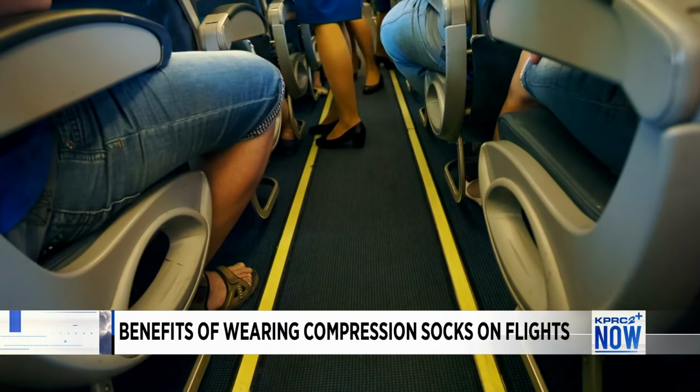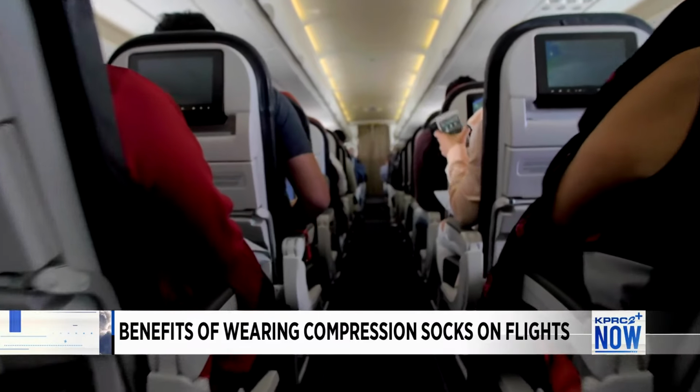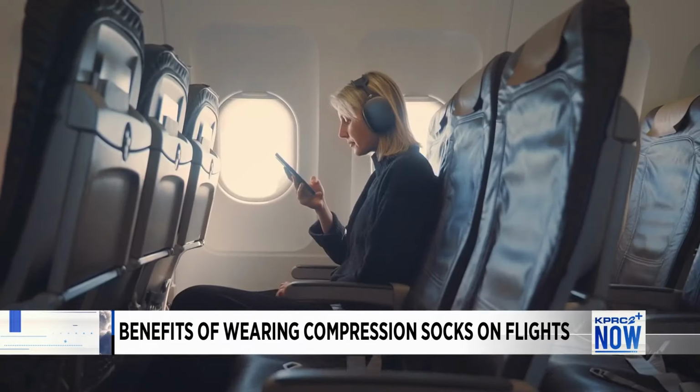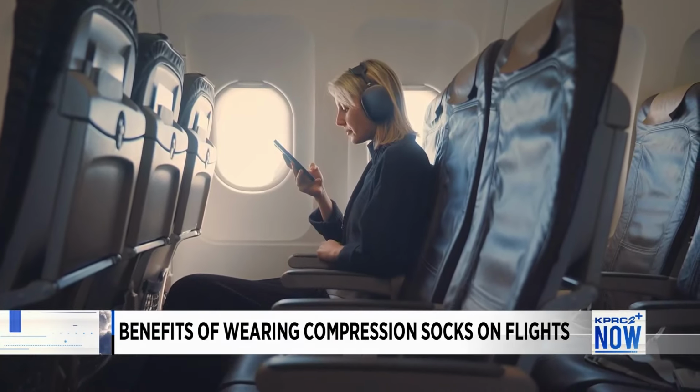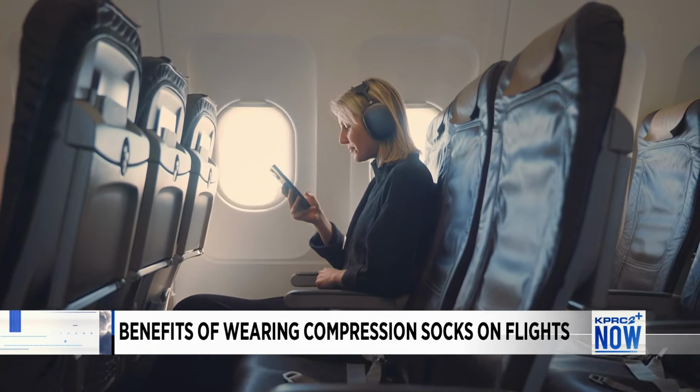And I actually wear them because I feel like it prevents swelling. Like when you're on a long flight, your ankles get swollen. Correct. Yes, as do mine. So yeah, I wear them on flights just for my comfort.